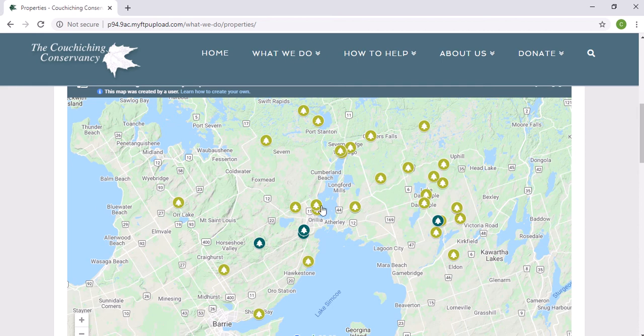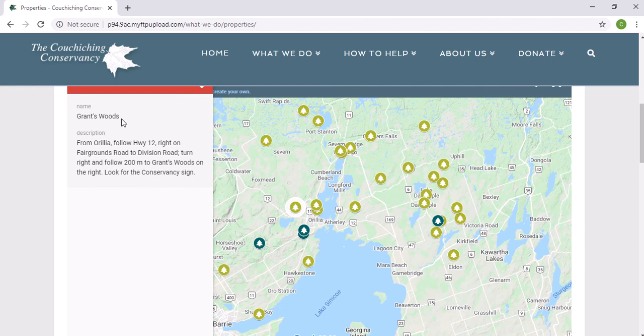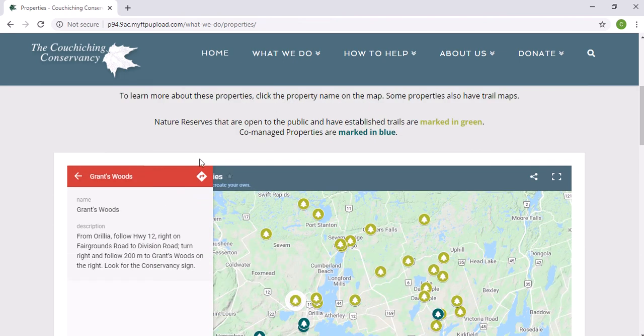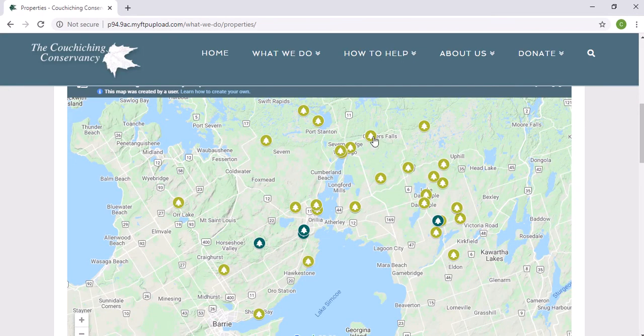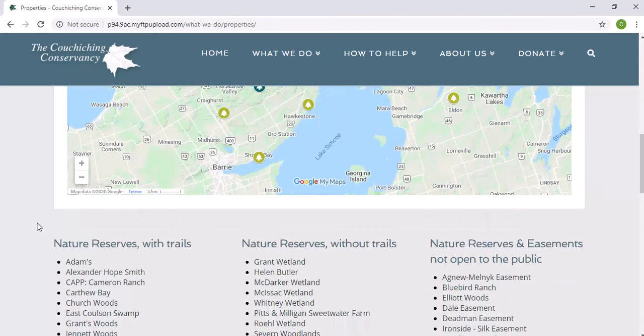But on this Google map, you actually can click on all of these icons, and so the Conservancy has the option to edit all of this information. So once you click on this, now whenever you're watching this, there will be a link to click on information to learn more about that nature reserve, and you can actually click on this little icon and it will give you directions to visit Grants Woods. So that was a big change from what we had previously. So that's a really great update for us.